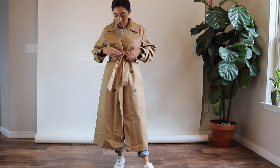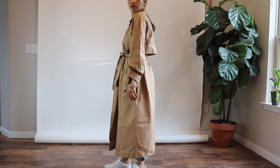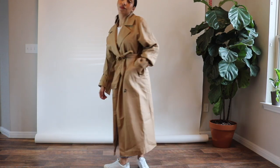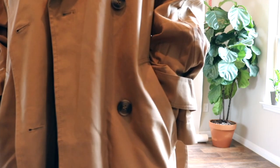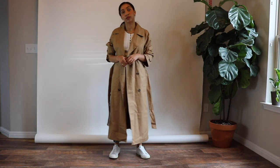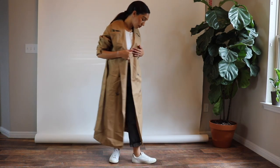The main feature that got my attention for this coat was the color. The website says it's a beige color, but compared to the other beige coats, this one has a richer tone with more yellow undertone, which is the color that I usually go for because it does tend to look better on my yellow undertone complexion.